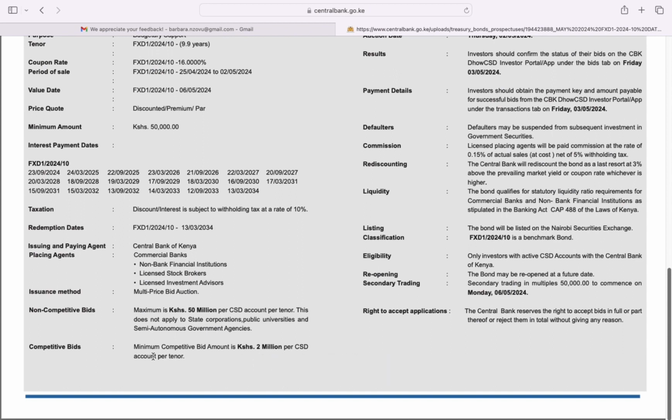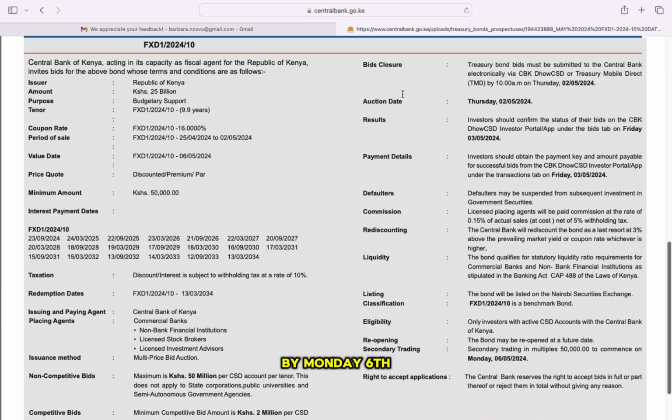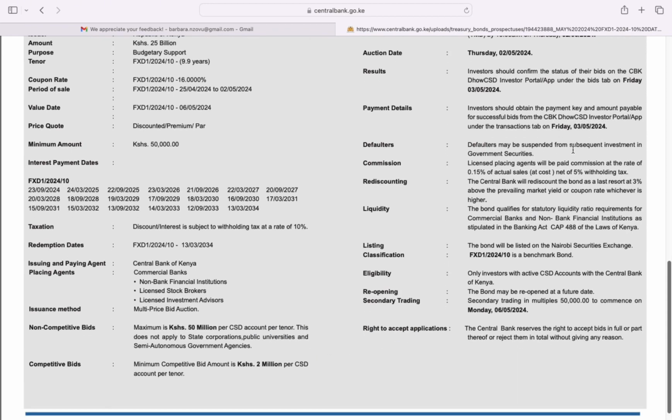Payment details. Investors should obtain the payment key and amount payable for successful bids from, again, the CSD portal, and you should make your payments by Monday 6th. And then they've indicated here bid closure should be Thursday 2nd. This is a bit confusing because they say that results will be confirmed on Friday, but the bid closure is on Thursday. Sorry for the confusion. So you have to make sure your bid is in by Thursday 2nd of May, and you'll know your results whether or not you've been awarded by 3rd of May. Payment details as well will be confirmed with the results, and then you are supposed to make your payment by Monday 6th of May.